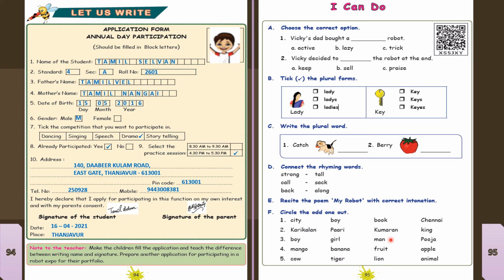Okay, circle the odd one out. Here, 5 rows are there. In each row, 4 letters are there. First row: city, boy, book, Chennai. What is the odd one? City, common name; boy, common name; book, common name. Chennai is a particular name, a place name. So Chennai is odd. Like that, you have to find out the odd one.